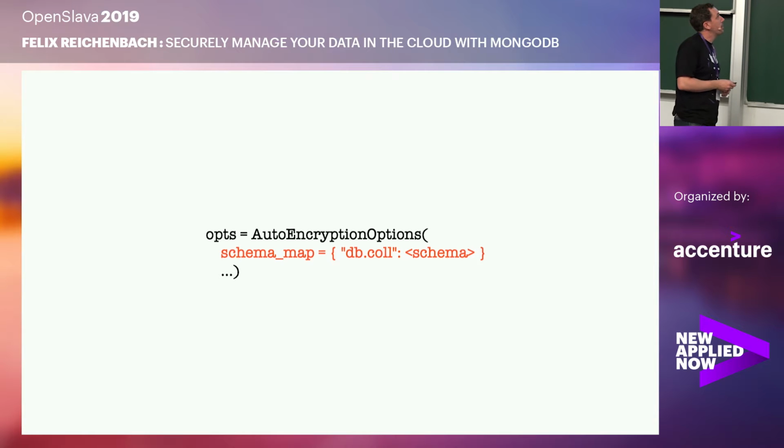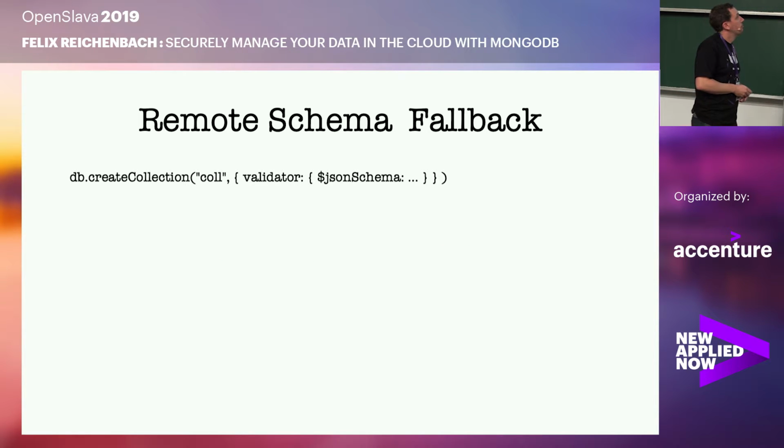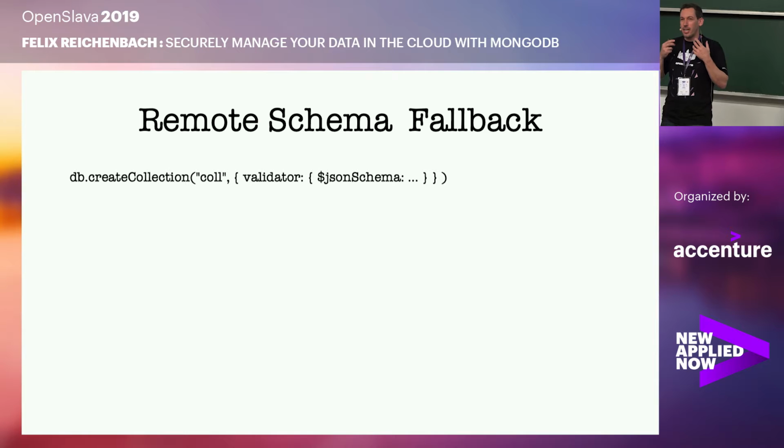So I provide that schema into the options, and it's done. But you have to consider that JSON schema was actually thought to be used on the server side, right? So I was talking about client-side encryption, but now I have the schema on the server side.